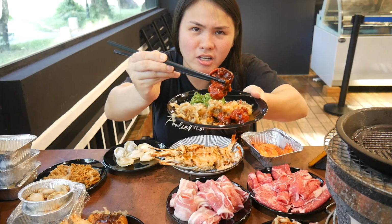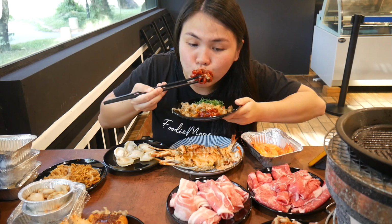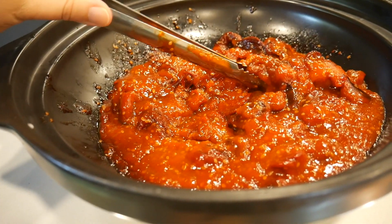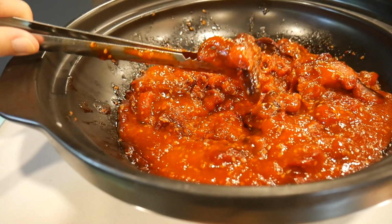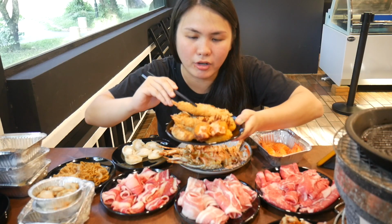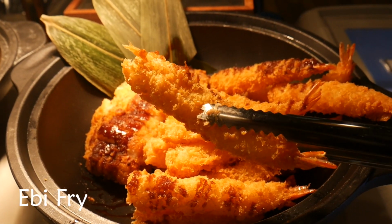Let's try. It looks like a Korean dish because of how red it is. It's sweetish. There's a little bit of heat. It's like a Korean octopus, but I don't taste some gochujang in there. Great start. Alright, next, let's try the ebi fry. There's a small piece, a medium, and a large, so I consider this one large. Let me try it as is first.